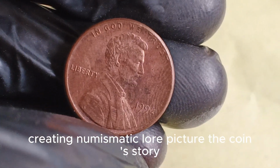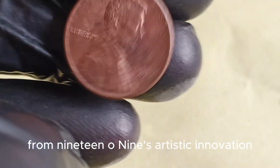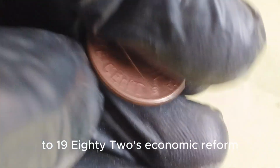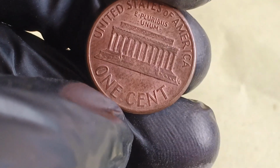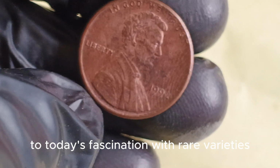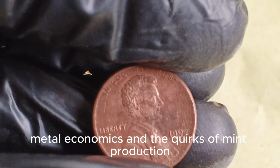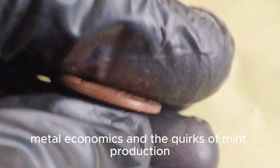creating numismatic lore. Picture the coin's story spanning epochs, from 1909's artistic innovation to 1982's economic reform, through 1992's design shift, to today's fascination with rare varieties. Its journey connects historical tides, design trends, metal economics, and the quirks of mint production.